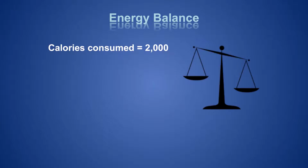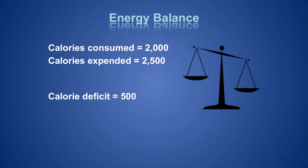Weight loss isn't complicated, and there's no hidden secret. It's simple math, really. Calories in versus calories out. For you to lose body fat, you need to create a calorie deficit, meaning you expend more calories than you consume during the course of the day. For instance, if your caloric intake for the day was 2,000 calories and you burned 2,500, your calorie deficit is 500. The calories burned throughout the day include your physical activity and resting metabolic rate.